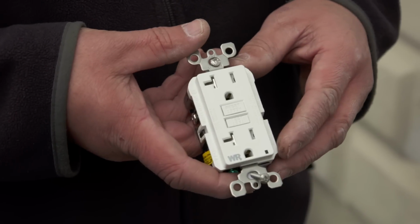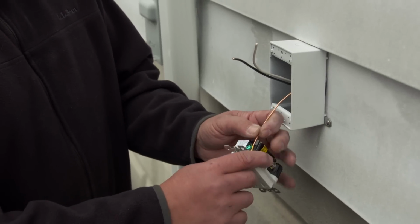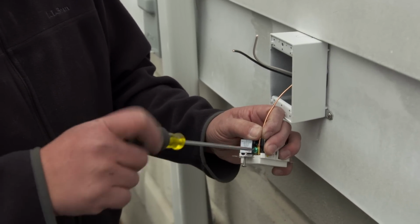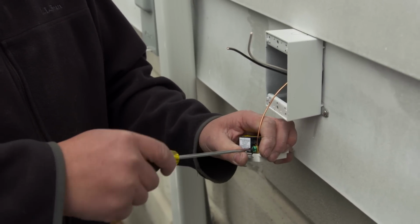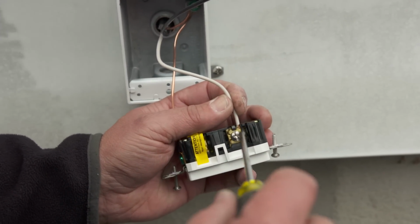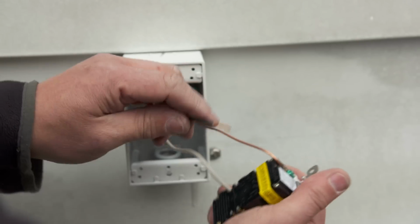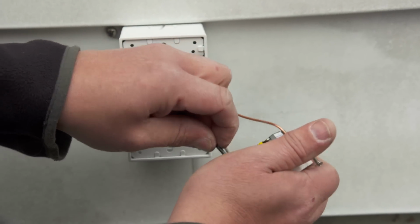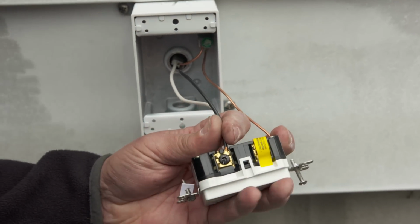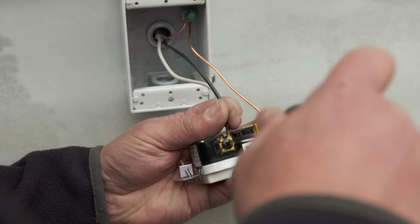For the outlet, I'm using a weather-resistant GFCI receptacle that's designed to trip in case it comes in contact with water and there's a fault. As usual, the ground wire goes in the back to the ground screw, the white wire goes to the silver screw that's for the neutral, and the black wire goes to the brass screw that's for the hot. These wires actually insert straight in and are clamped down instead of coiling around the screws on this device.